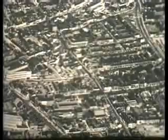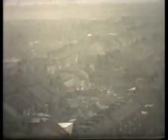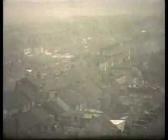A large part of the centre of the town has already been demolished, and where once were Cleveland Street and the other little streets surrounding it, now stand heaps of rubble and partly constructed buildings.